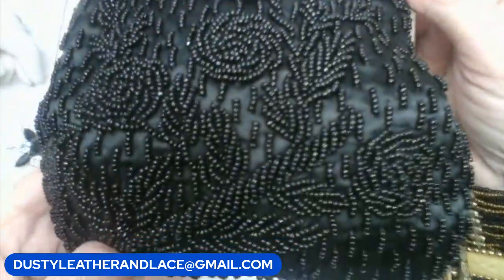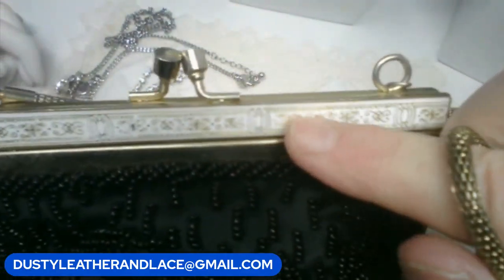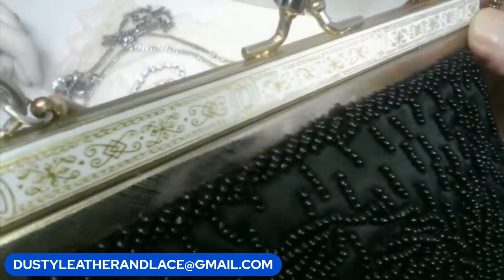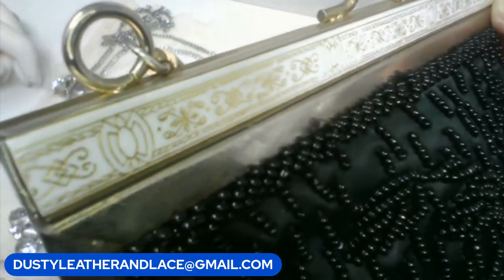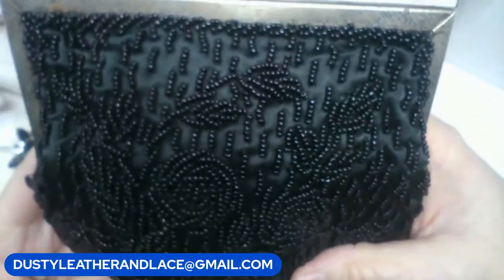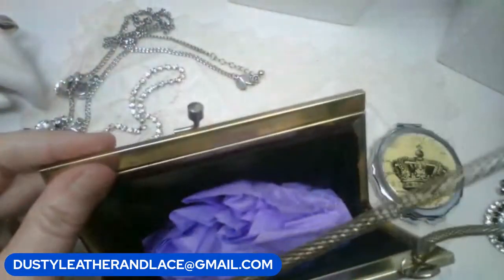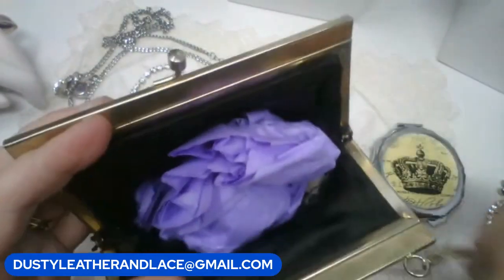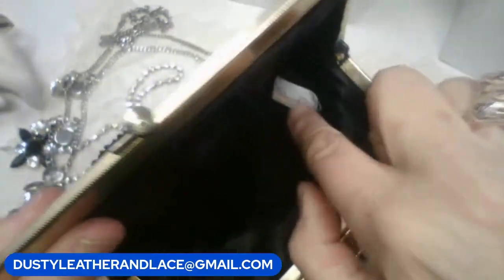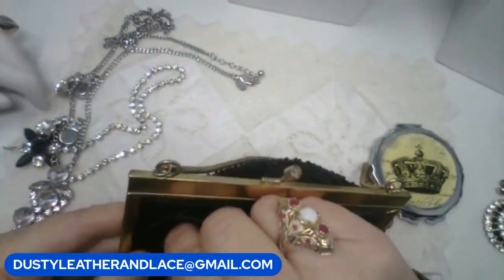And then for my fifth, I have a really nice vintage beaded purse. Look at the beading. So nice. It's in excellent shape. I love the trim on here too. It's like white. It's painted or enameled white, one of the two, with gold. See if I can catch it. There we go. Gold design. Isn't that pretty? And it's got a kiss clasp. That's the other side. And got this nice chain on it, handle. And here's the inside. It does have a little pocket in here. Really nice condition. Let's see what this says.